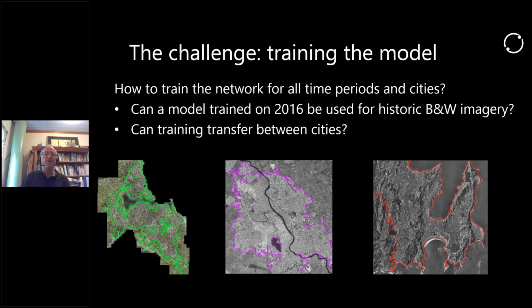So the big challenge we've got is how do we train a model that is going to do all this for us? We've got the 2016 labeling data and imagery, but the question is, first of all, if we train a model on 2016 data, will it work for 1940s and 1980 black and white imagery, which is what we're really interested in? And secondly, ideally, we'd like to be able to train on a few cities and then apply it right across New Zealand. That would be fantastic, but does it work?